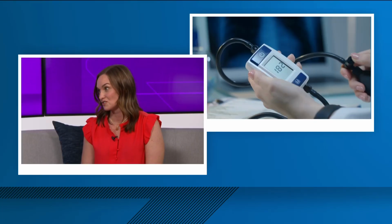Why is it important, though, to keep an eye on your blood pressure? Well, what we're trying to prevent are any side effects of hypertension over time. So really the concerns would be a heart attack, a stroke, chronic kidney disease, or even dementia over time.